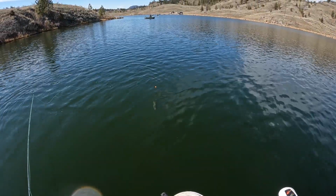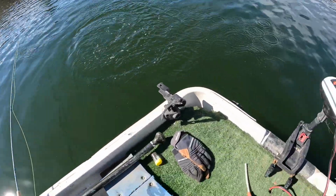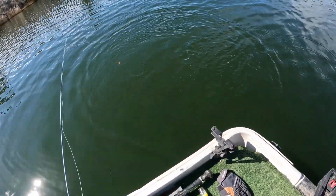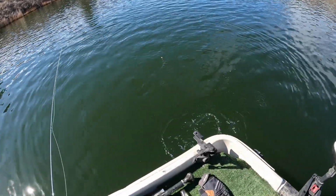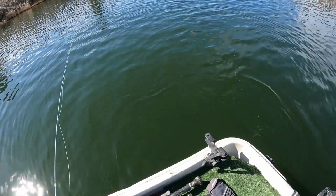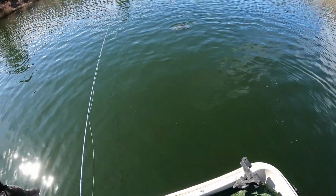Brian Chan is leaving right when the best fishing man starts. I don't know what he's doing. Dawn and Dale are way down there in the corner. Brian's just hammering them here. What's the point?